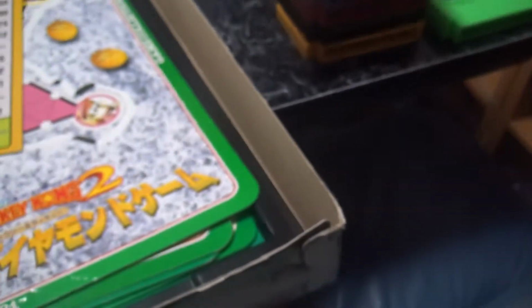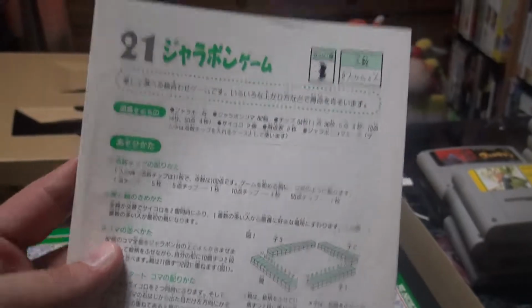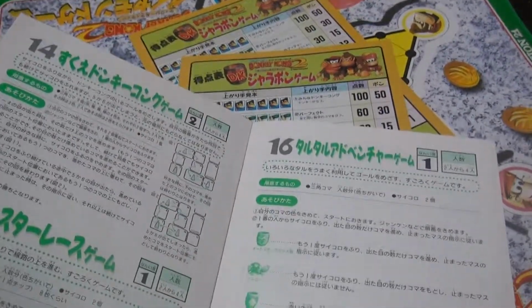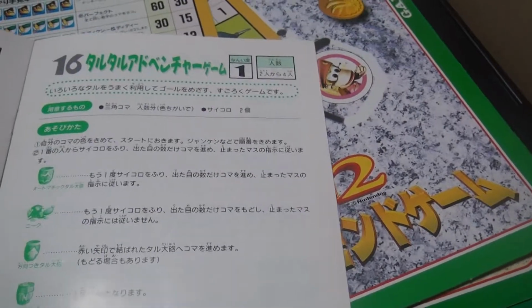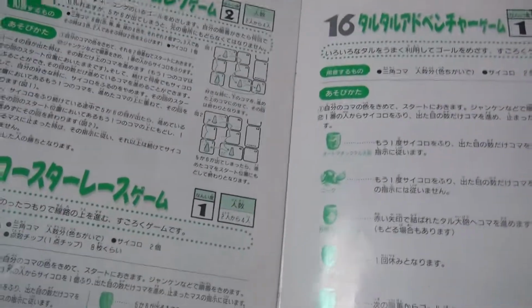I didn't check through everything, see if every single piece is there. Hope it is. Yeah, so all the pieces right there, what's left anyway. Here's the manual. So this goes through the games. So there were 21 games. Alright, there's 16. Taru Taru Adventure Game or something, right?